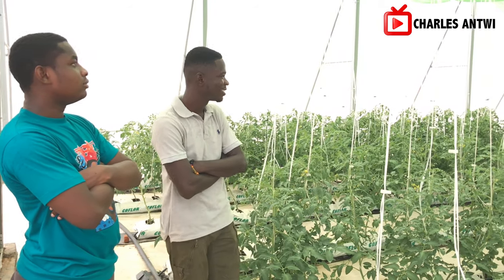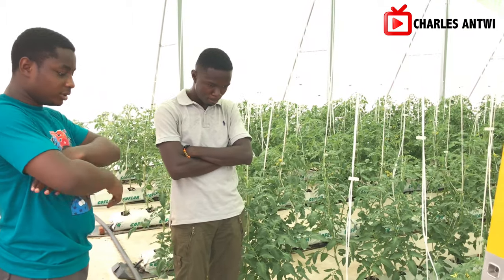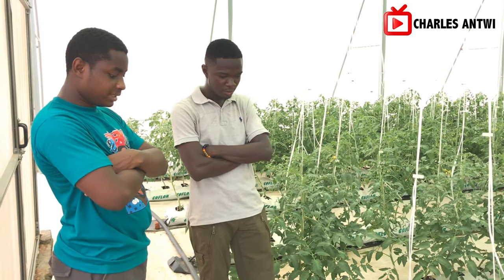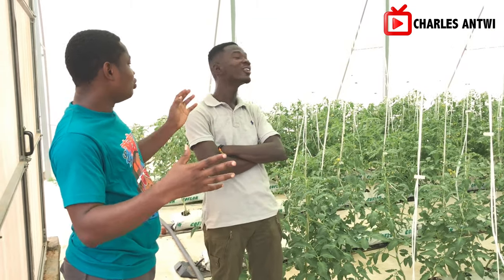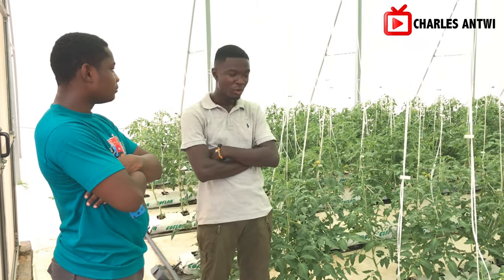So how many weeks are the tomatoes we see here? This is almost a month. But how long do tomatoes normally take to harvest with the greenhouse? With the greenhouse, you control it so it grows a bit faster. On the sixth week, so one month, two weeks, you should be expecting your first harvest. On the field, it takes a bit longer, sometimes two or three months before you can even see flower production.